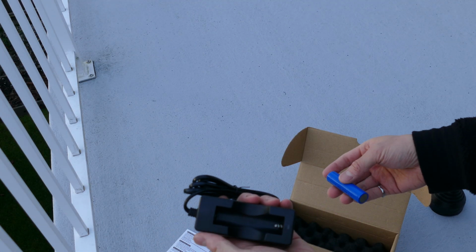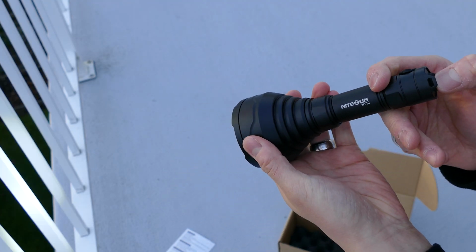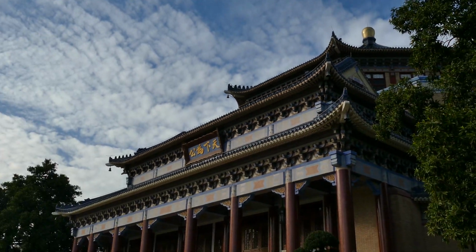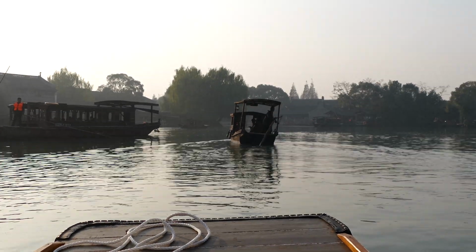This package comes with a charger and an included protected battery, which is pretty nice. Everything you need to get going. Sophia from Nitesun sent this one to me for review, and she provided great customer service. She actually shipped it to where I was staying in China.